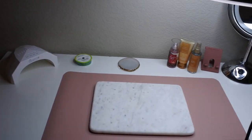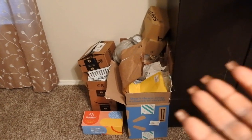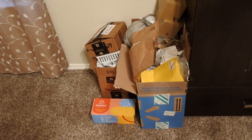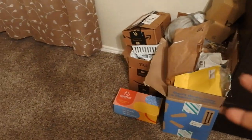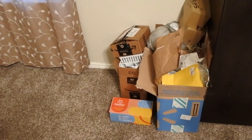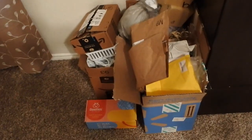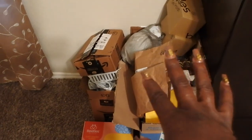Okay, so this is what I have going on right now. It is a hot mess, you guys. I have so much stuff in here that I need to just get organized. Over here is orders that I've had, stuff that I've unboxed and haven't put away, and other items that I've been saying I'm gonna sell on eBay for the longest. It's random stuff like clothes and electronics that I just haven't gotten around to, so I definitely want to move these items and put them somewhere.